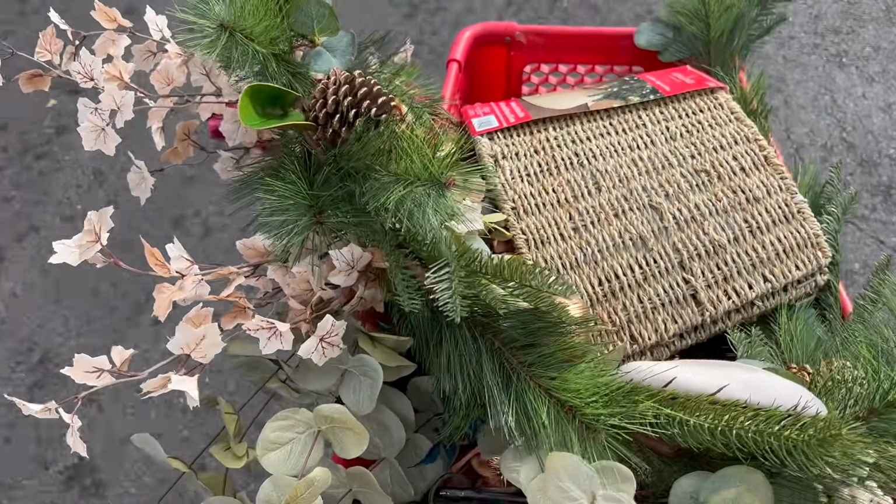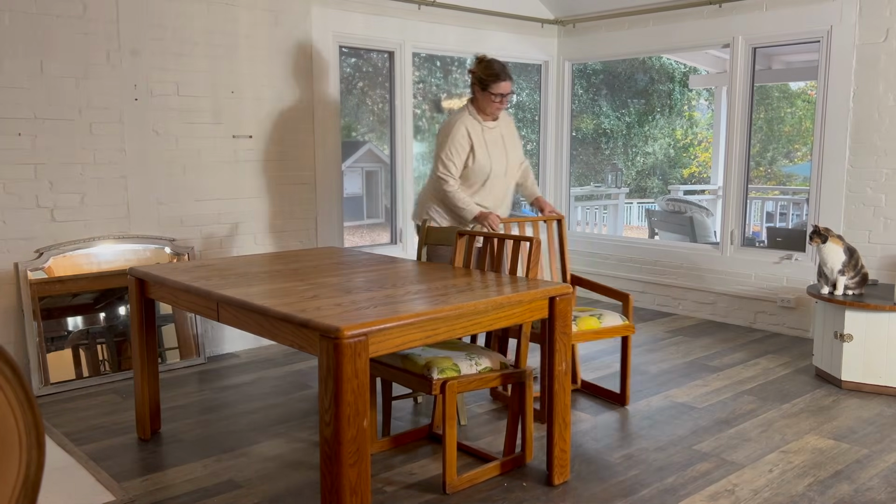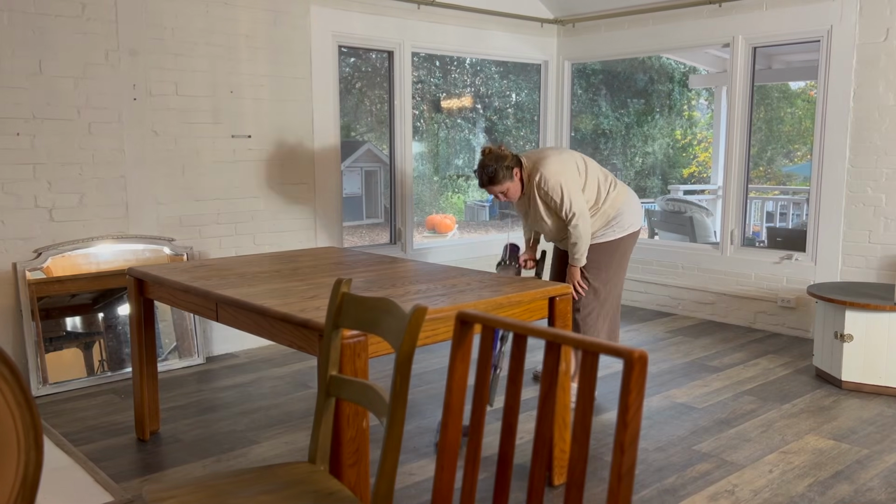I headed back home. Okay, it looks like a little bit of Christmas snuck in there too. And then I began to think about my seating setup for the big dinner.